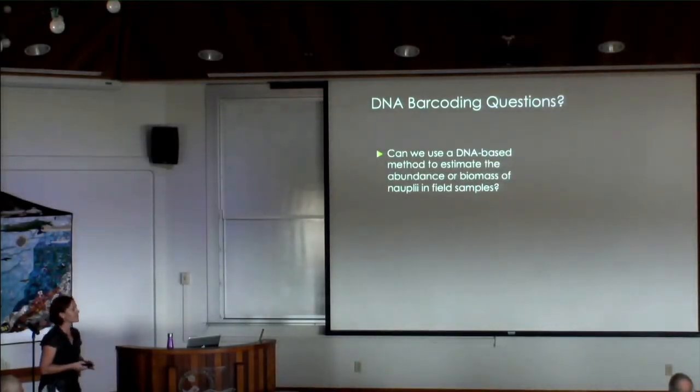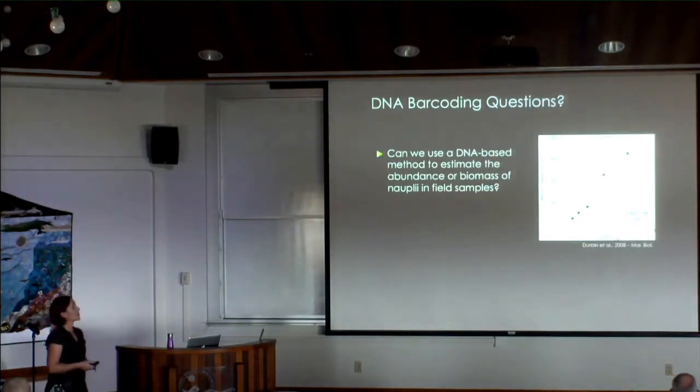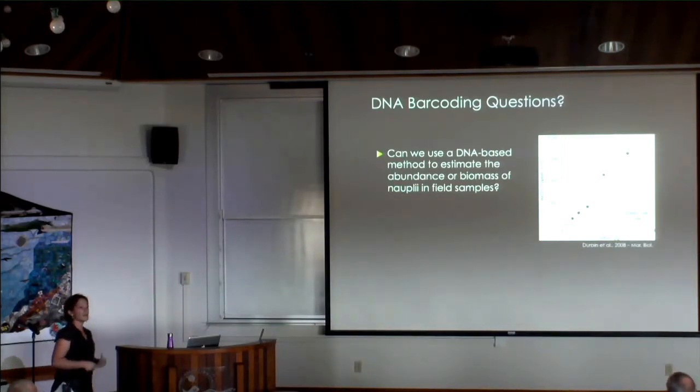So when I started at the University of Hawaii, we had one main question that started driving my path and the work that I ended up doing: can we use a DNA-based method to estimate the abundance or biomass of nauplii in field samples? This was inspired in part by work by Durbin in 2008, who made efforts to quantify ingestion of nauplii of Acartia tonsa by predatory copepods. They found a nice relationship between mitochondrial copy number and biomass of individual nauplii that they used to back out ingestion rates on Acartia tonsa nauplii.